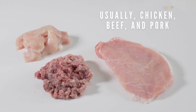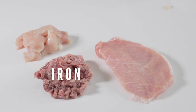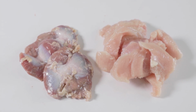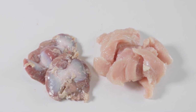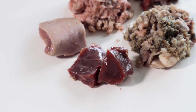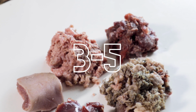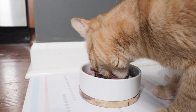Pork provides vitamin B1, B3, and B6, while beef provides iron, zinc, thiamine, B12, and vitamin D. Even though chicken is readily available and recommended for transitioning, it shouldn't be the bulk protein of the meal, as it's lower in nutrients and is also one of the main proteins that pets tend to have an allergy with. It's recommended to feed 3 to 5 different proteins once your pet is fully transitioned. If you're introducing a new protein, start with a small amount and gradually increase.